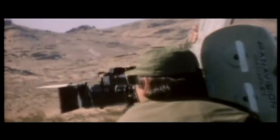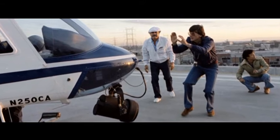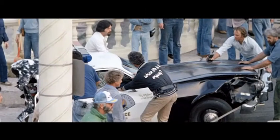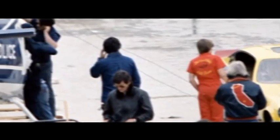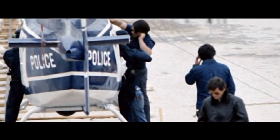You have so many people that are involved that you literally have to have a meeting with everybody there and say, okay, this is what we're doing today. You're going to fly the helicopter such and such a way. You're going to drive these cars and do this. Everybody has to understand what their job is in the overall picture and how it relates, and you can't rush it.